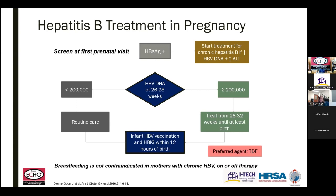All infants born to mothers with hepatitis B should receive hepatitis B vaccination and hepatitis B immunoglobulin within 12 hours of birth. Importantly, breastfeeding is not contraindicated in mothers with chronic hepatitis B on or off therapy.